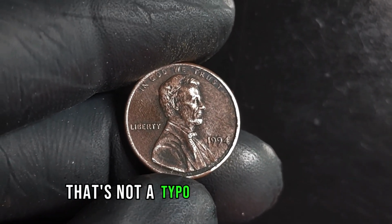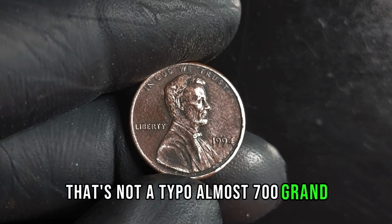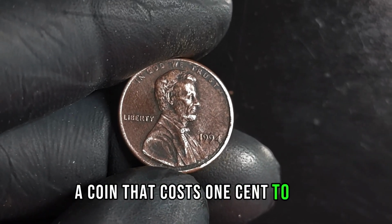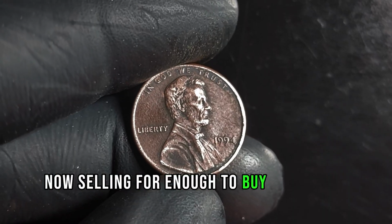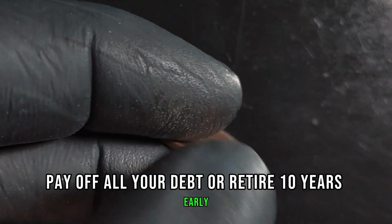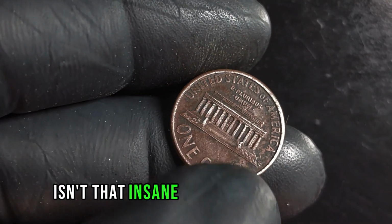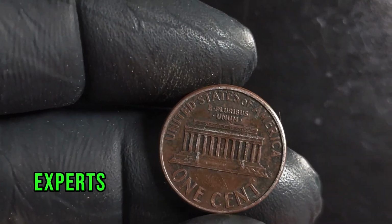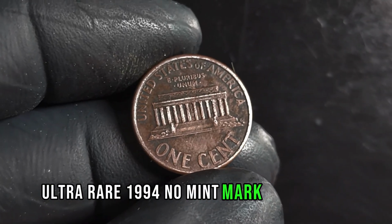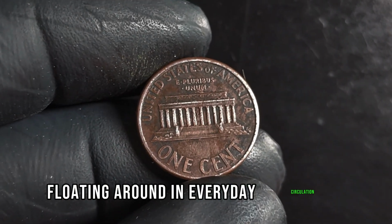That's not a typo. Almost 700 grand. Imagine that for a second. A coin that costs 1 cent to use, now selling for enough to buy a mansion in Florida, pay off all your debt, or retire 10 years early. Isn't that insane? And here's the kicker. Experts believe there are still a handful of these ultra-rare 1994 no-mint mark error coins floating around in everyday circulation.